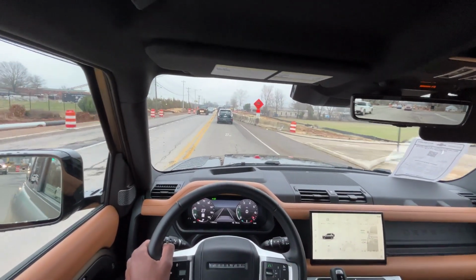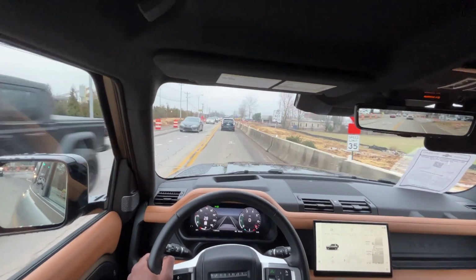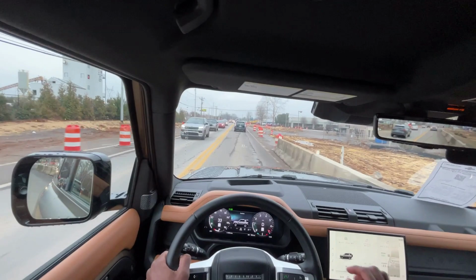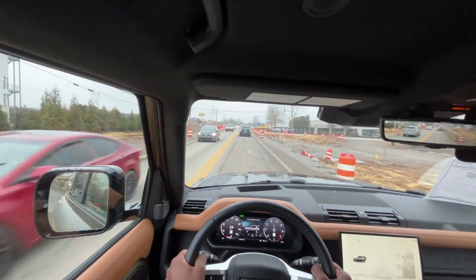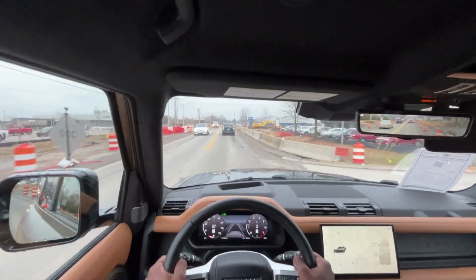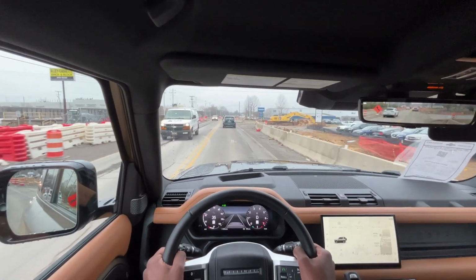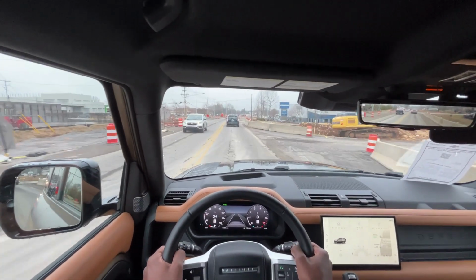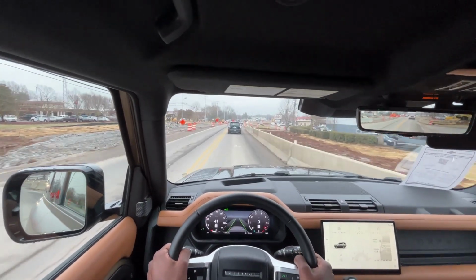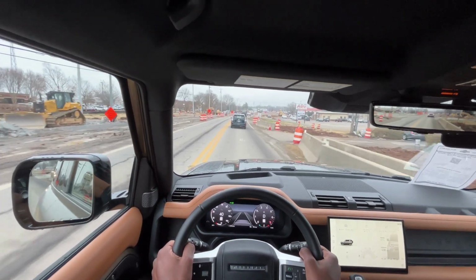I'm gonna change my drive mode. I'm gonna put in this comfort mode and see how that changes things. Yeah, definitely a lot easier to accelerate with the pedal. You can feel it's ready to go now, just with a little bit of force.